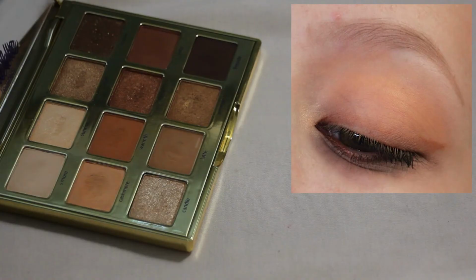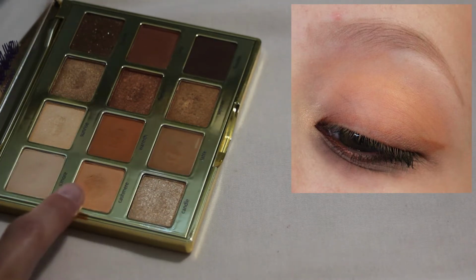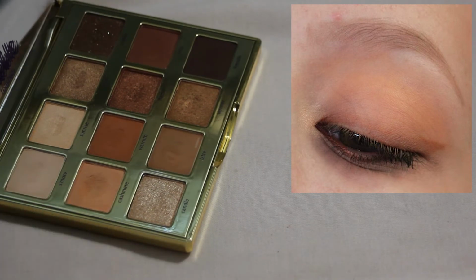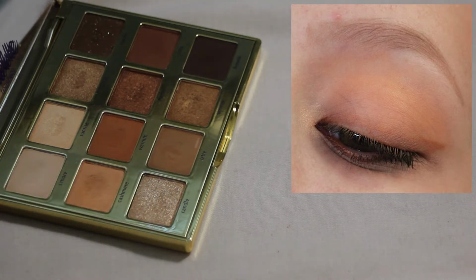So this is kind of hard to show with the gold packaging, but I just did a super simple look this past month. I am really working towards hitting pan on Cashmere, so I put that basically everywhere. I blended it through my crease, packed it on my lid, and then I used Latte as some winged liner. I didn't want to go super deep with my liner. I wanted it to be very wearable, so I chose a fairly light shade.